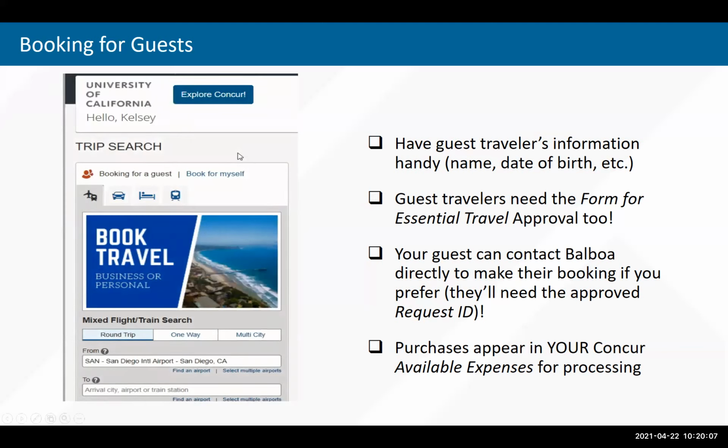Okay, it's been a little bit of an adjustment for us to see a guest traveler's airfare or hotel reservation in our own Concur profile. The system is working correctly. Since Concur is for employees only, anything you book on behalf of a guest traveler ends up in your profile to process and reconcile. It's, again, a little bit of a change, but we're all getting used to it. See how easy that was?